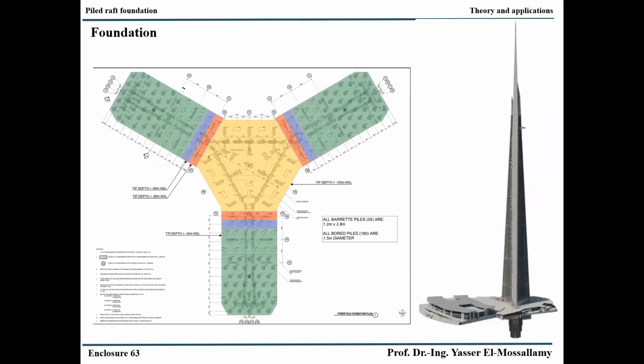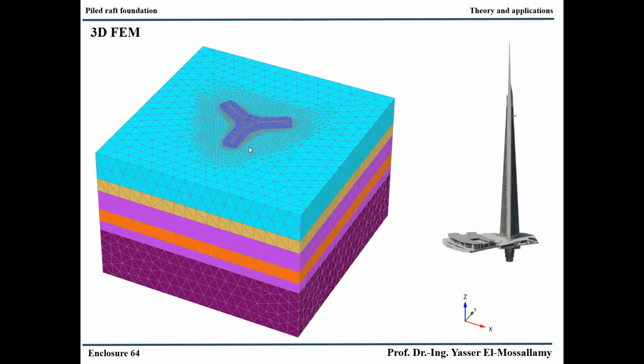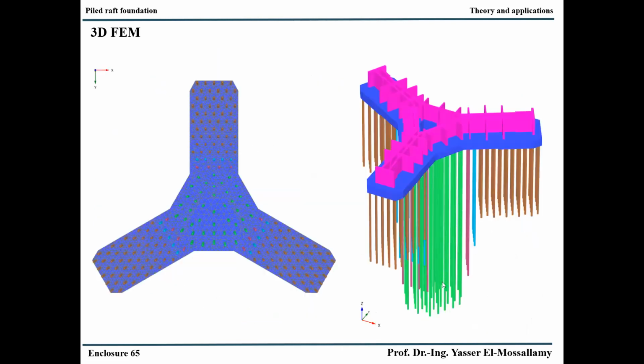This is the foundation of this high-rise building. The building has 3 wings with a huge pool, and we have put piles along the 3 wings and below the pool. You see here the 3D model that we developed at that time, and we also used the idea that we developed in Frankfurt for the Messeturm: the piles below the center of the building are very long. Then we make the piles shorter under the wings so that we can accommodate the edge effect, where we have load concentration at the edges.